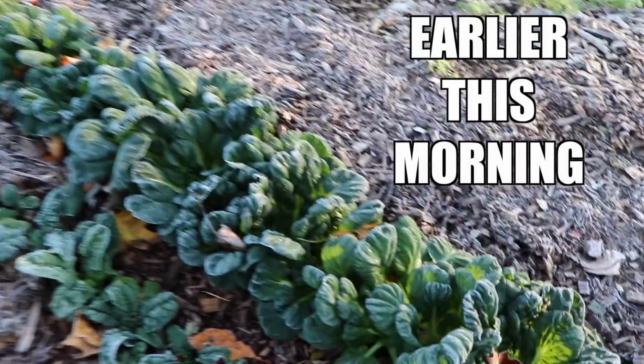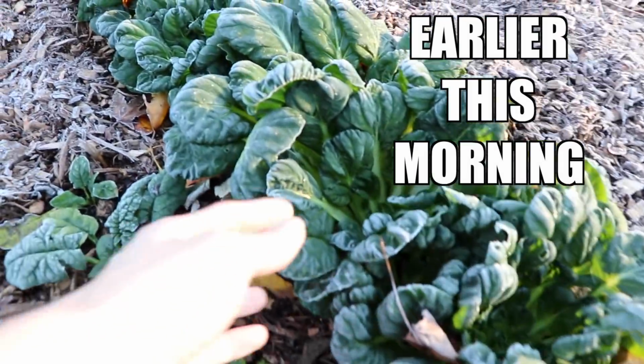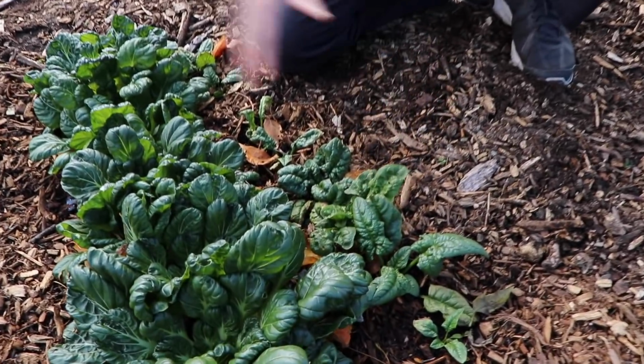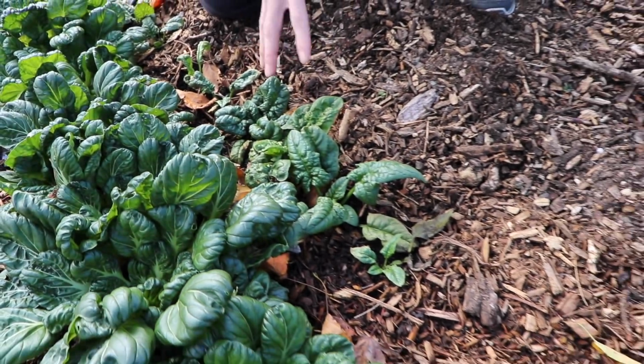Sweet, good. Even the stems have a nice little crunch and good flavor to them. Definitely one you want to have in your garden in fall. Very good. I've also got some spinach next to it too. Some Bloomsdale cold hardy spinach, but I've got that in other locations as well. So let's move over to some other cold hardy stuff.